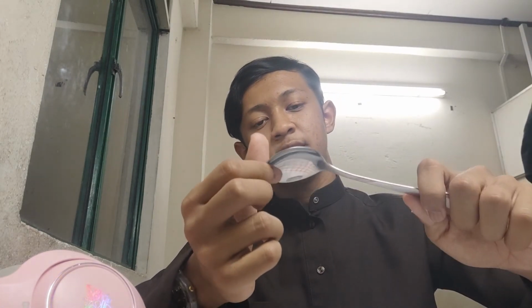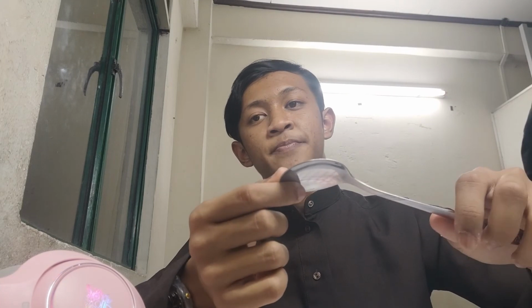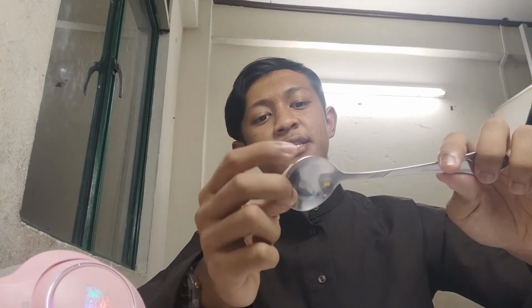Okay. So, my spoon will be more stiff, strong and durable than the other materials of spoon. As we can see, there we have a plastic spoon and a silicone spoon. And this stainless spoon also has higher tensile strength. Why did I choose a stainless steel spoon? Because it is more convenient. It's easy to clean and wipe off, and of course it is more durable than the other materials, and also the price is affordable.